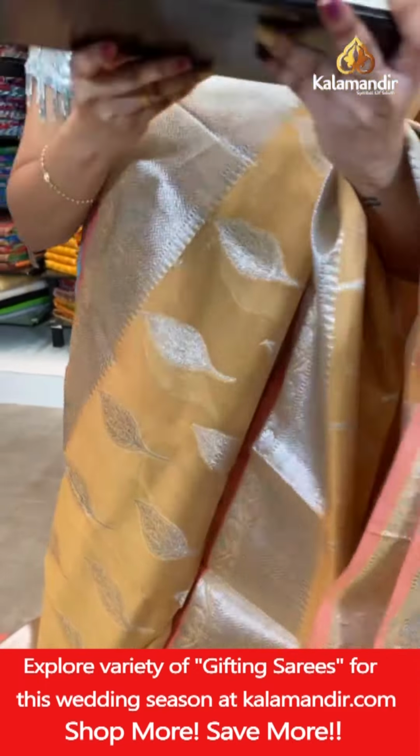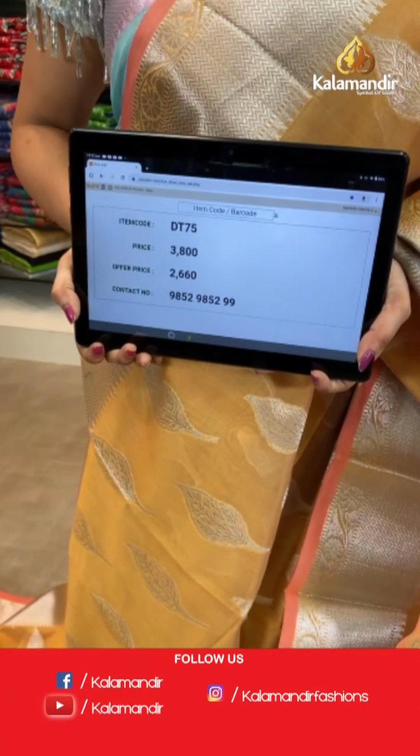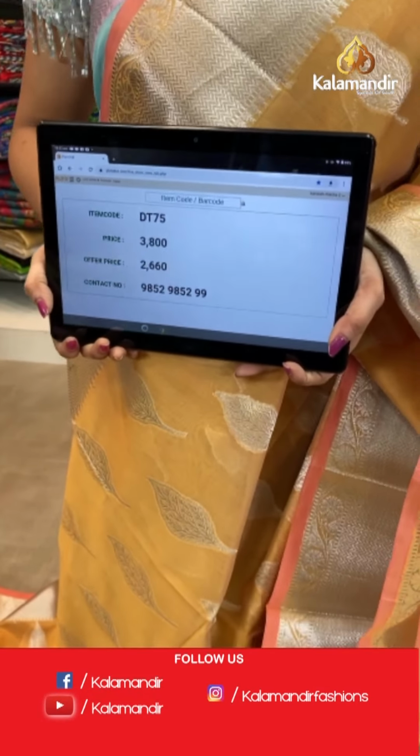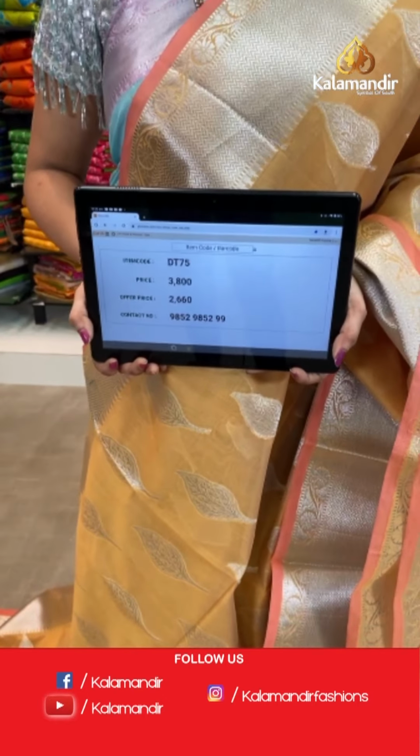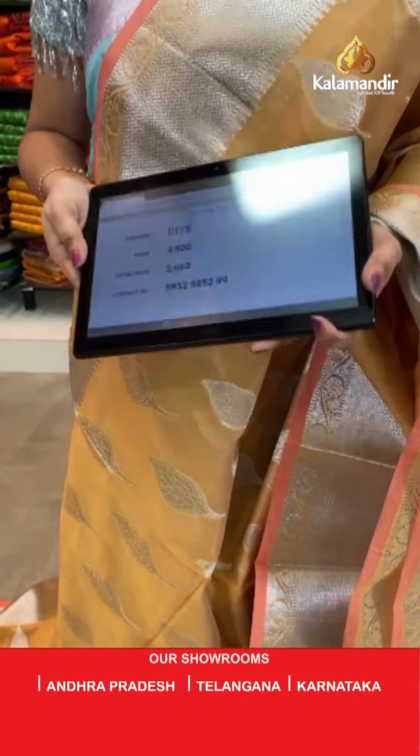Pricing details. Saree code is DT75. Actual price 3,800 and the offer price 2,660 rupees only. To place an order for this saree, take a screenshot and ping us on our WhatsApp number.